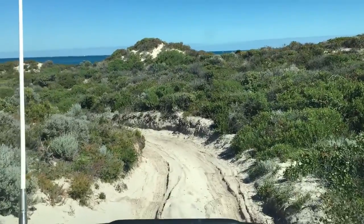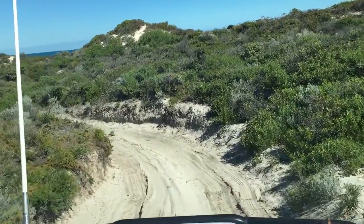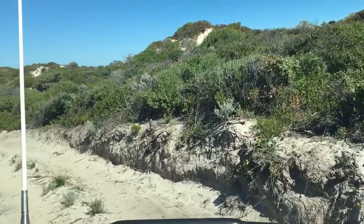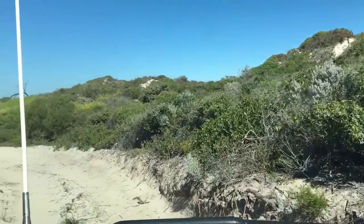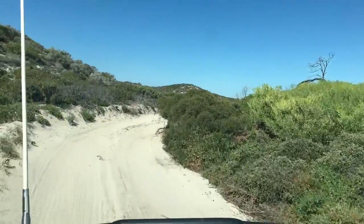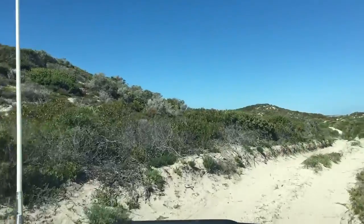This gets a bit bumpy down here too. People just chew the tracks up. Again, probably people with overinflated tyres or who don't know how to drive up a sand dune, they just dig it up. Rest of the track's not too bad. There's a few patches of cap rock.